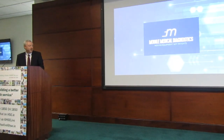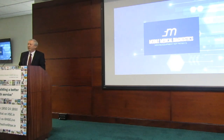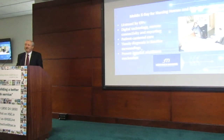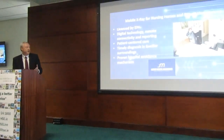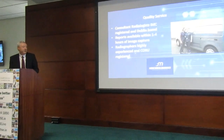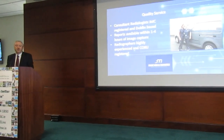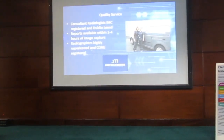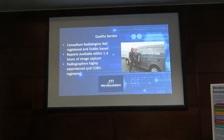I have Mary from Mobile Medical Diagnostics here, and over on the right we actually have a really cool innovation that is very much in the space of shifting left and staying left. So it's a mobile X-ray machine. It's licensed by the EPA. It's transported in a vehicle like this, and instead of bringing a patient towards the healthcare system, the X-ray machine goes towards the patient.